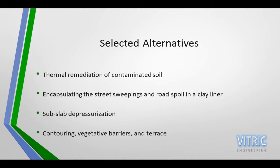The selected alternatives for all of the components of the project include thermal remediation of the contaminated soils, encapsulating the street sweepings and road spill within a clay liner, subslab depressurization underneath the office building and paint and sign shop, along with a few erosion control measures.